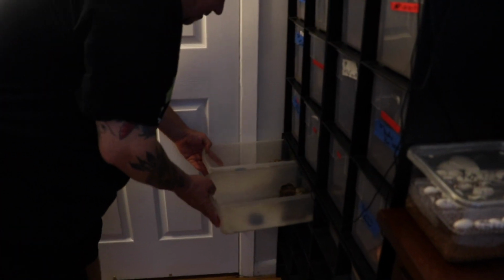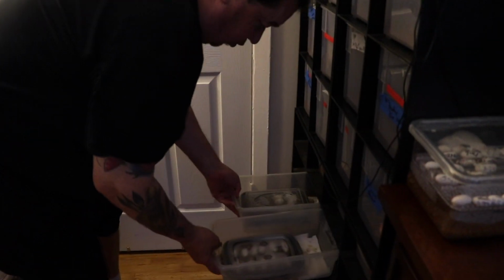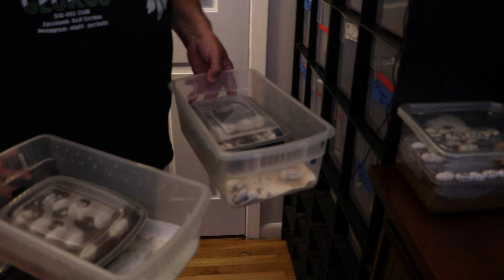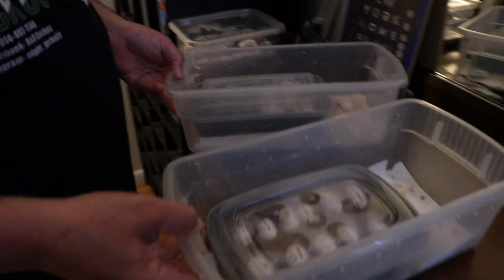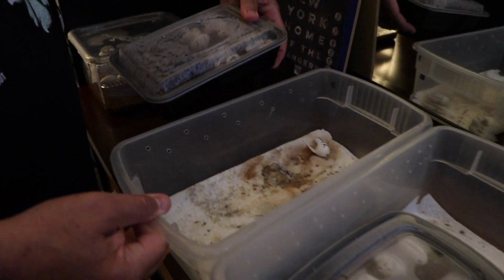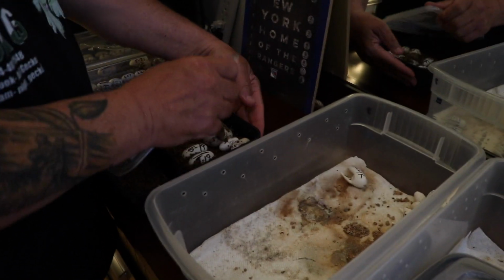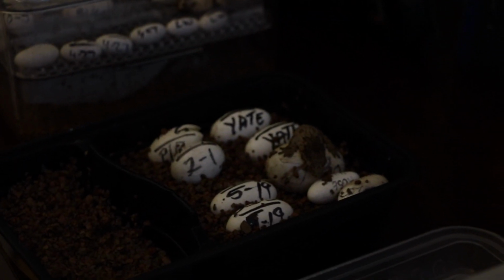Today's feeding time. I'm going to check some other ones. Check some babies and eggs. Here's more eggs. Oh, we do have a hatched one. We have a new hatched baby. So let's check that out. As you can see, there's a nice little hatched baby.